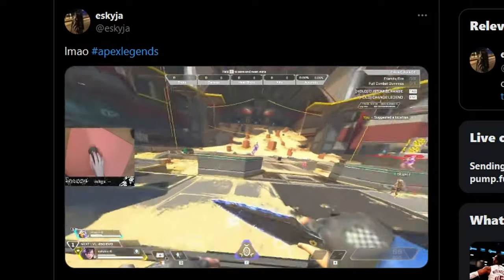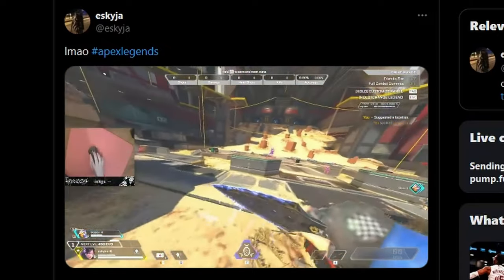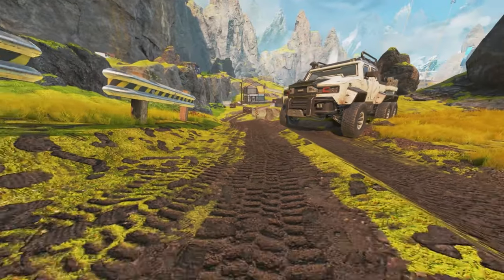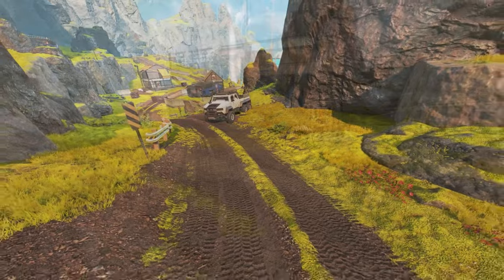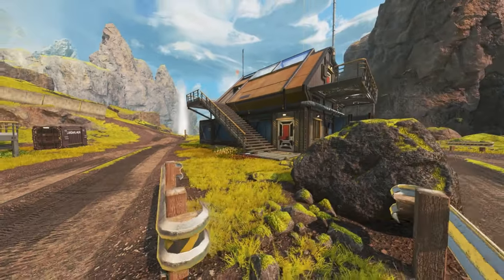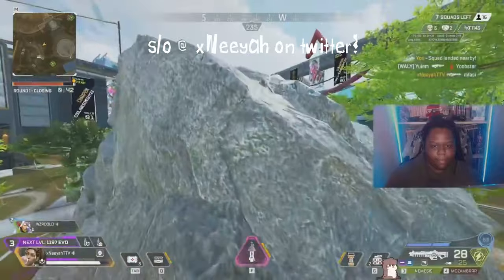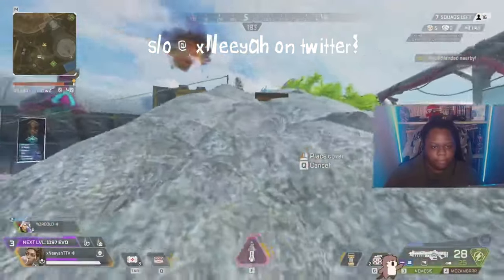Just the other day, I saw someone super glide off of seemingly nothing, a movement tech discovered by a YouTuber named Butterboy that they call super grounds. And it's hard. All this to say that Apex's engine is still super unexplored and super young, so there's no doubt in my mind that someday a movement tech more insane than punch boosting will sprout up and break the game again.